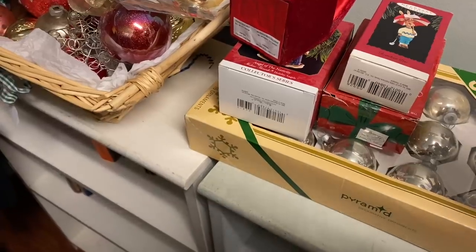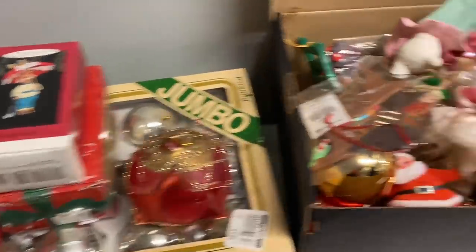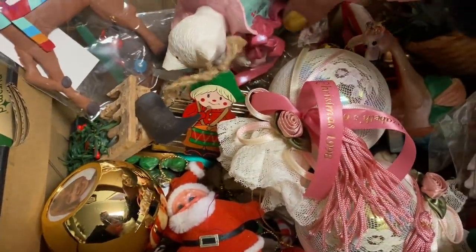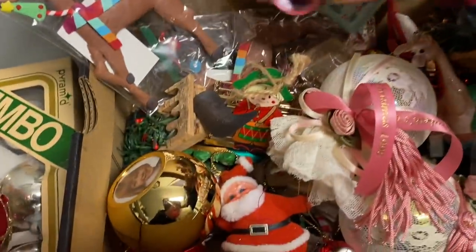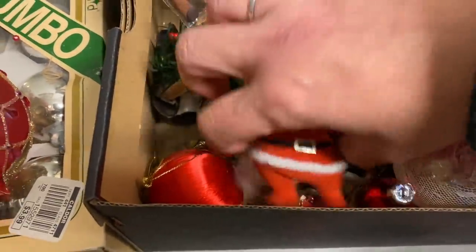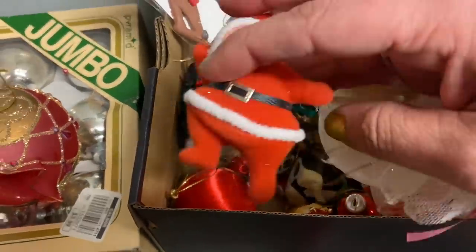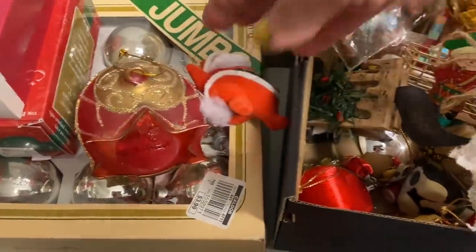This is crazy. All right. Let me see. I'm going to put this right here. And there's this box. I just got my mom this Lenox one for $3.50. 75 cents here. Dang it. All right. You for sure are coming home with me. There you go. You lay down right there.